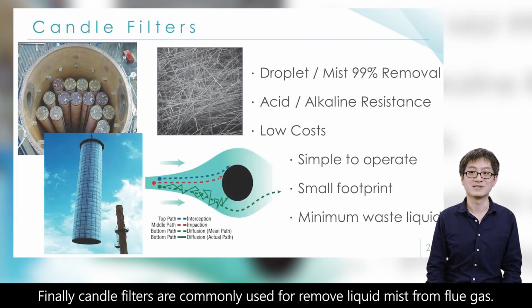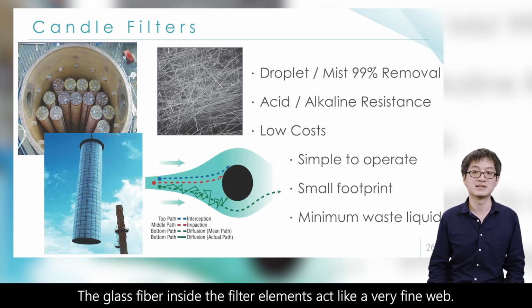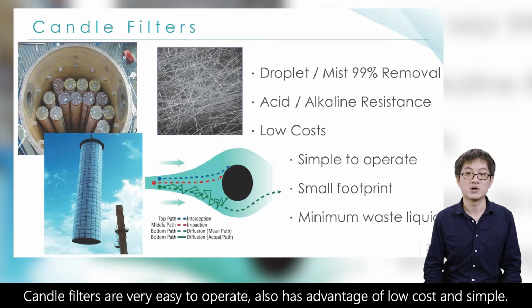Finally, candle filters are commonly used for removing liquid mist from the flue gas. The glass fiber inside the filter elements acts like a very fine web. When the flue gas is carrying very small droplets of liquid and flows through the filter, the droplets collide onto the web and are captured and collected. Candle filters are very easy to operate, and also have the advantage of low cost and simplicity.